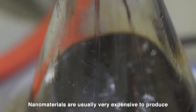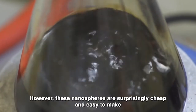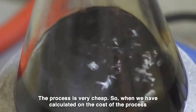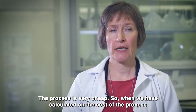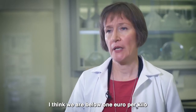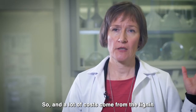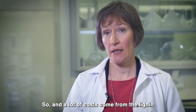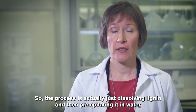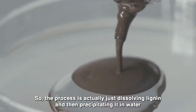Nanomaterials are usually very expensive to produce. However, these nanospheres are surprisingly cheap and easy to make. The process is very cheap. So when we have calculated the cost of the process, I think we are below €1 per kilo. And a lot of the cost comes from the lignin. So the process is actually just dissolving lignin and then precipitating it in water.